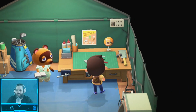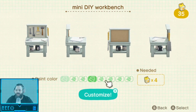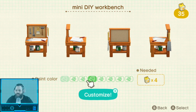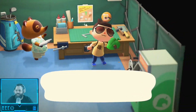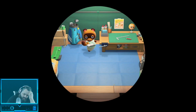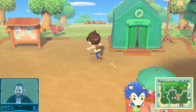Oh, I can. And I will. Gray. Kind of like the blue. Ash brown. Yes. Alright, so I gotta figure out where I can buy more of these customization kits, because I'm going to be customizing a lot of things.